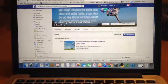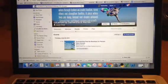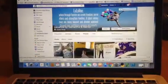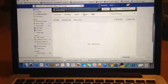Do you want to attend? That kind of thing. So it's a great way to really get that interaction with your group. And this is one of the things where people get really excited. It's kind of just like a placeholder, save the date. Then you have photos, and then you have files here as well. So you can upload files, share docs, that kind of thing.